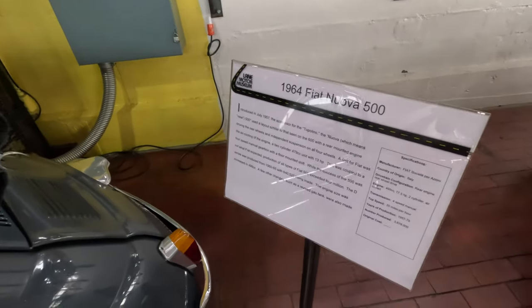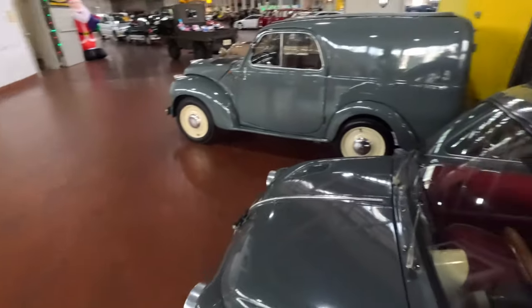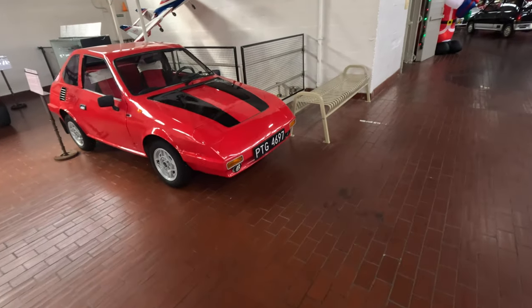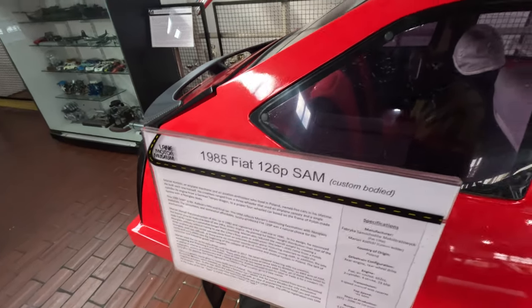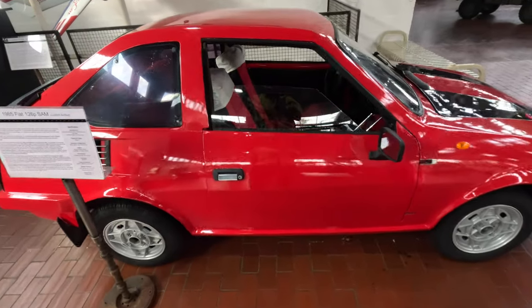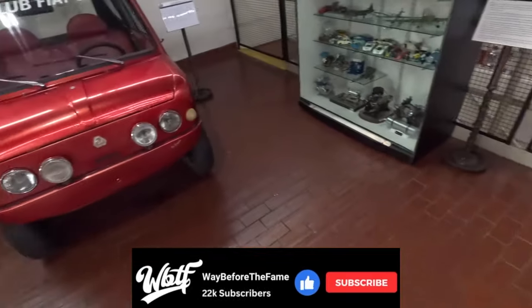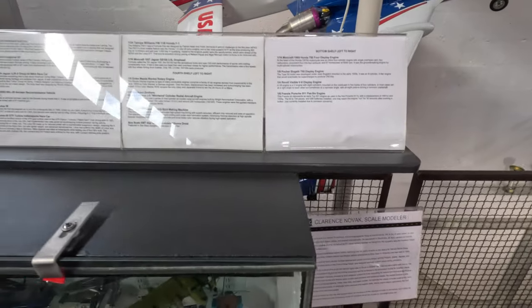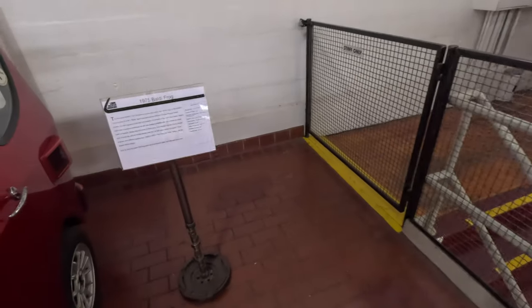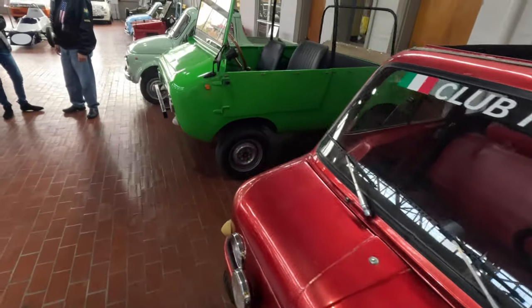Fiat Nova. Drop top, got the wood grain steering wheel. This is a Fiat too, this looks crazy. 1985, love the rims. Frog. Wow, I got a Momo. That's cool.